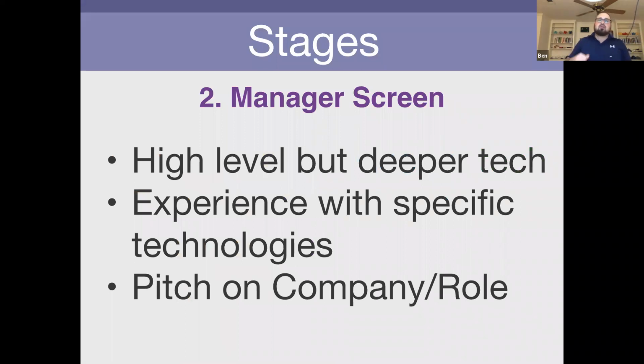So this will be high level, but it will go deeper into the tech usually. Usually the manager will have some type of technical chops, even if they're not a full engineer. Well, they're probably an ex-engineer, right? Even if they're not engineering every day. They'll want to know your experience with specific technologies. And then if it goes well towards the end, they will pitch you on the company and the role. Might not sound like a sales pitch, but it'll be trying to encourage you that this is a role you want.